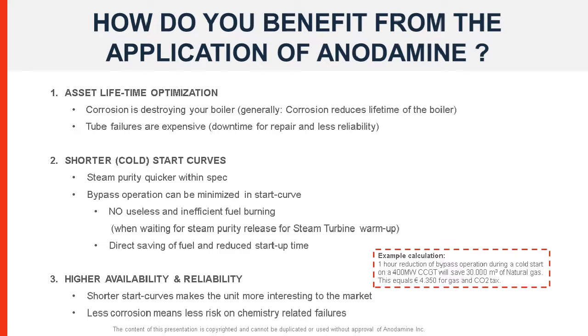Benefit 1, asset lifetime optimization. The more you can prevent metal turning into oxides, the longer your unit lasts. It's that simple.